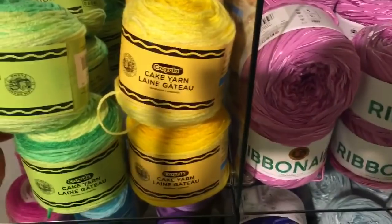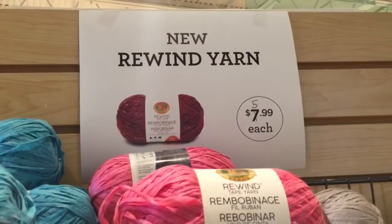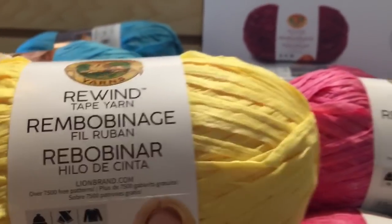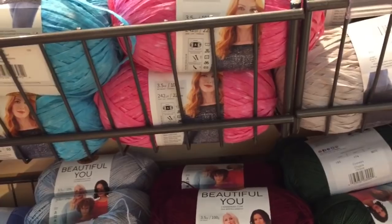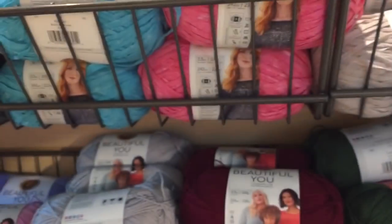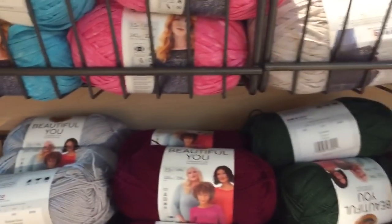Okay, let me finish my shopping. I'll be back. The Rewind is on sale for $5.99 from $7.99. Look how pretty this yellow is. Rewind tape yarn, it's pretty. Let me see the yardage. You hear how busy it is? 242, it's considered a 5. It's soft. It takes a 6.5 crochet hook, and the same for a knit needle.